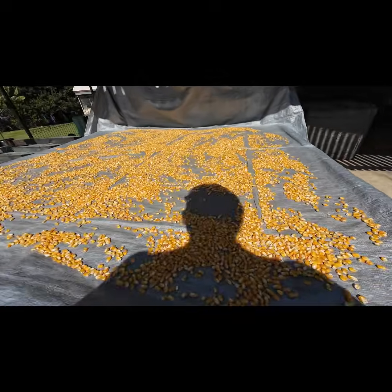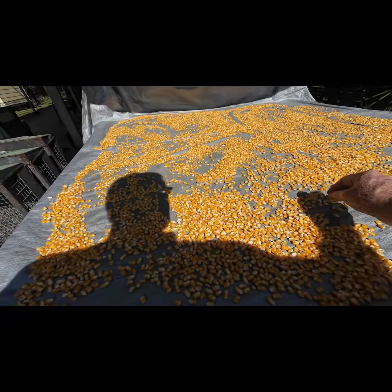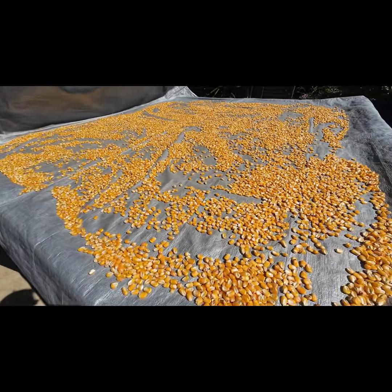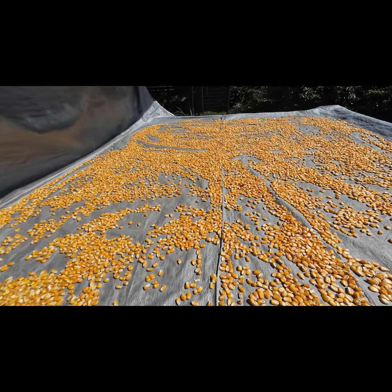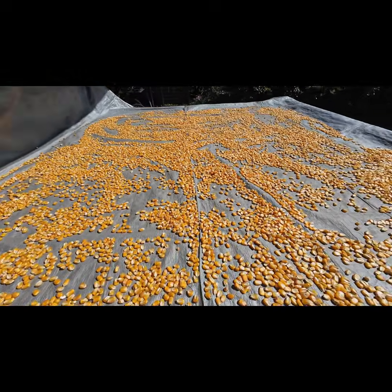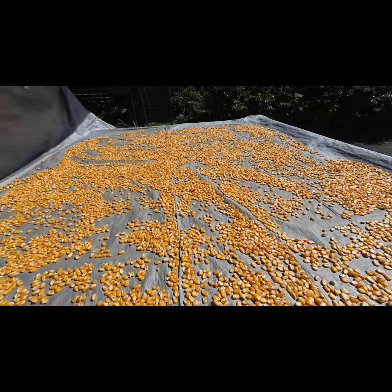They're all out in the sun, drying in the sun. Have another quick look through them, throw away a few of the bad grains. Like I said, it's not a bad mix, not a bad batch of corn, this one, not too many bad grains in it. So now we'll add the rest of the grains to the mix. So that's 4 corn drying in the sun, 4 tins of corn.